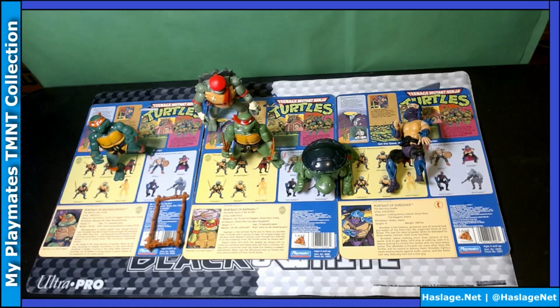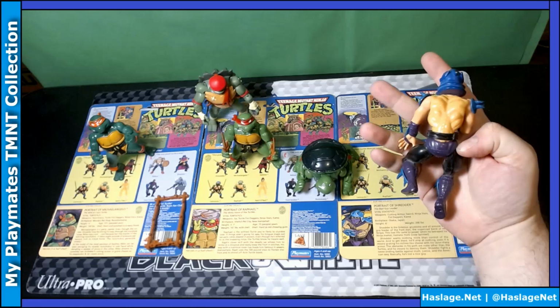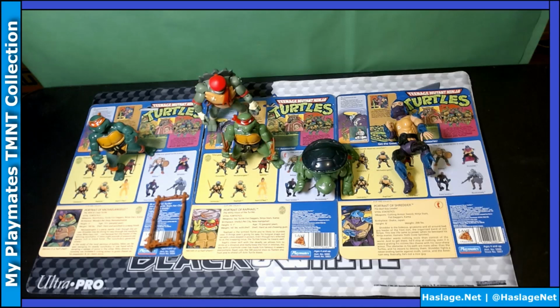Aside here, I don't know who created Shredder's legs, but I've never been able to get him to stand up. Like, one leg is shorter than the other. This is nuts. Comment if you've ever gotten this Shredder to stand up on his own, without any type of props.